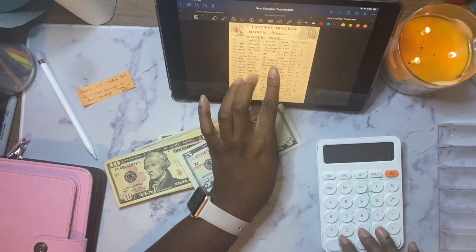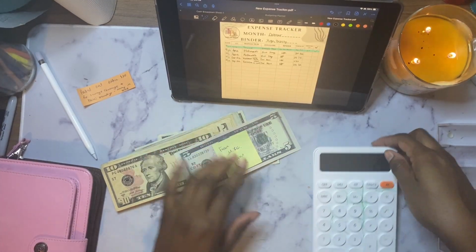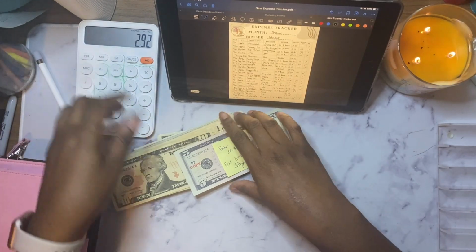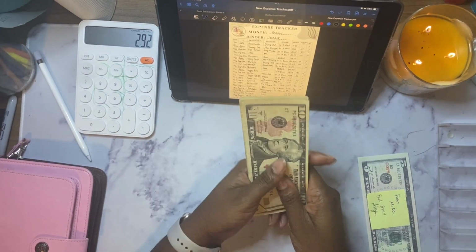Okay, let's see. I'm going to do this again. Give me a second. All right, so when I do it with the rounded up amounts, it should be $292. I think that's what I was doing wrong. So let's try that again.